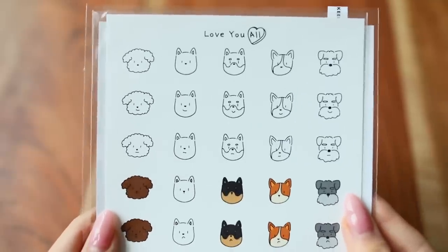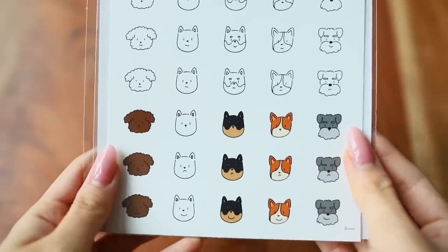In the Korean stationery stores, there was a lot of different puppy stickers and washi tapes, and I went a little crazy. Just a warning, this is the first of many dog-related stationery items in this haul, but these stickers are so cute. It just has these illustrations of little puppy heads. There's different breeds, and some of them are colored in and some of them aren't, which I thought was cute because it can go with whatever journaling vibe you have.